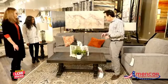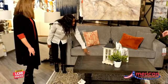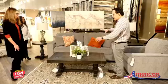Different spots. I love the charcoal finish too. It's like this gray, and like you said, with the grains, you can see the different colorations. Yes, you really can. And it balances very, very nicely.